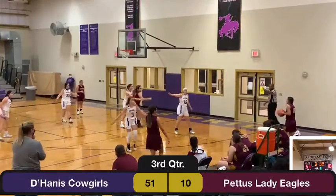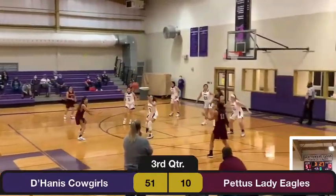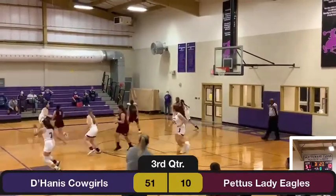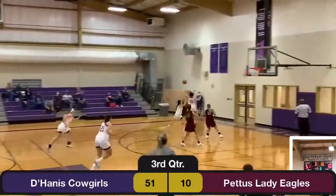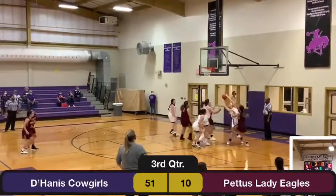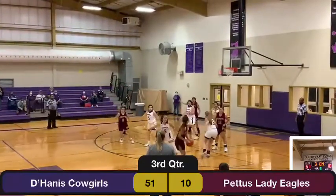Pettus to inbound the ball. Cowgirls still sitting in the 2-3 zone. Dumped down inside. Deflected by Rodriguez. And picked up by Tony Burrow. Swung out to Peyton. Stolen. And Peyton from behind. And the near good attempt blocked by Maddie Rodriguez, blocked by Beard. And now the ball is just like a street ball right now.